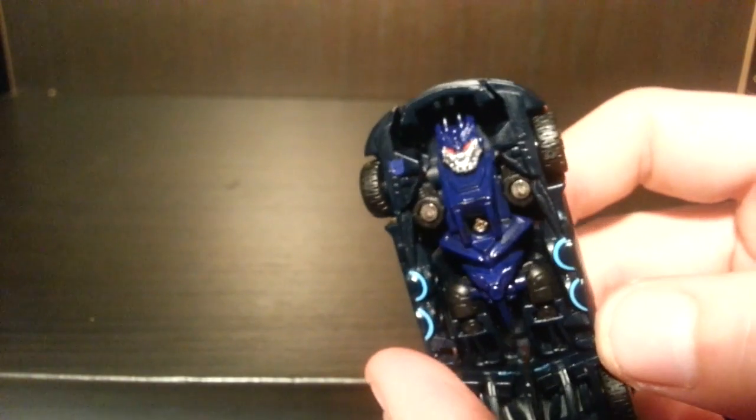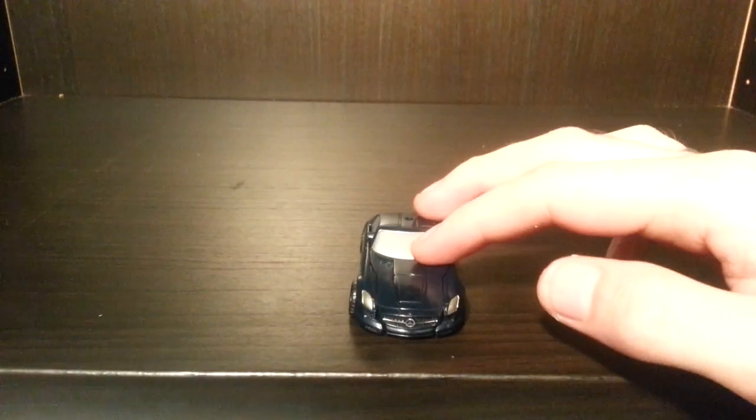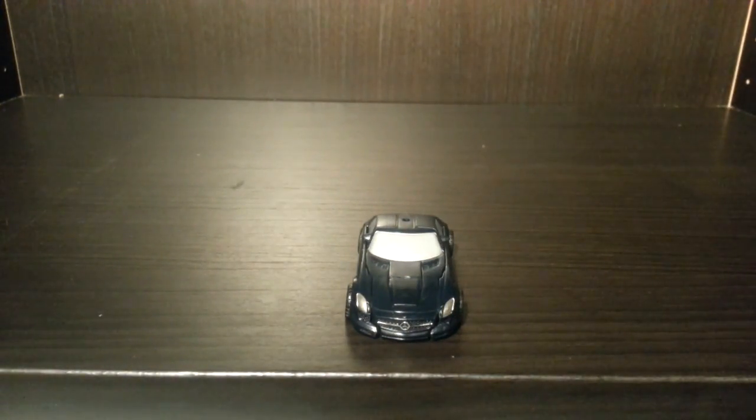And then you've got Soundwave's face underneath with his little, I don't know what they're supposed to be, little sonic boom things, satellite dish collecting information thing. I don't know. I just don't know. But there is in car mode. I think it's a Mercedes SLK if I remember rightly.